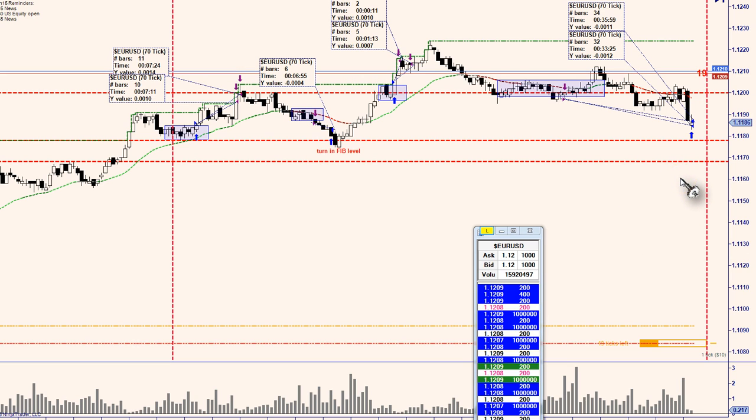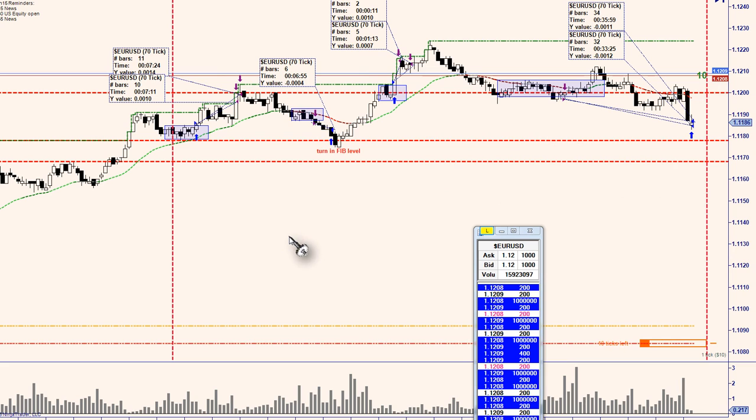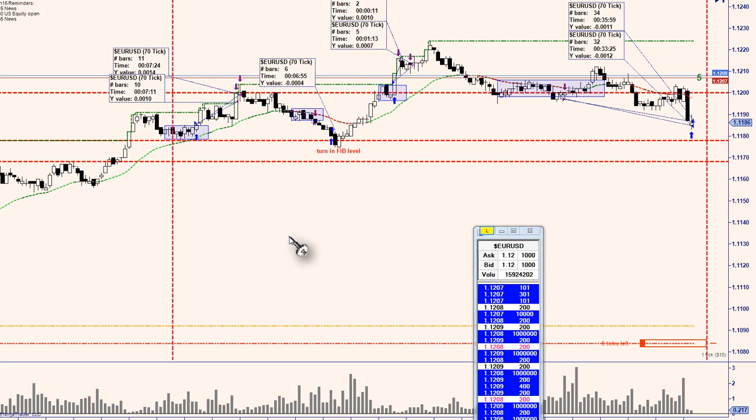But that ended my trading day for today. So overall, it was a pretty good day. 4 trades that all worked out well.